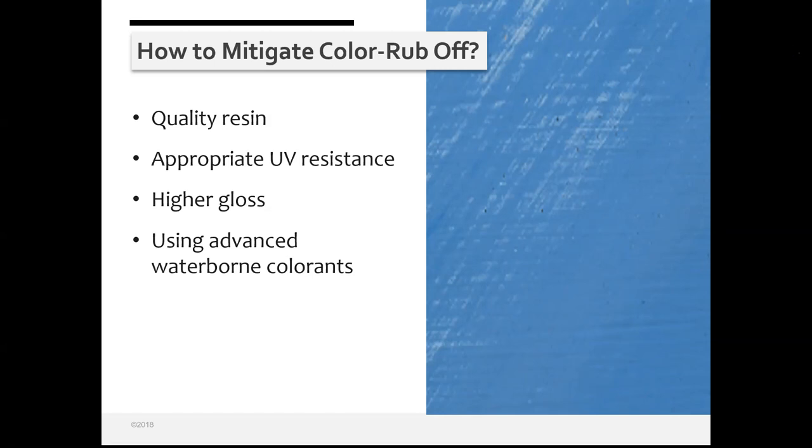So other things to help mitigate it, maybe you need to select a higher gloss based on where this product is being used. Is it in a hallway where everybody's banging up against stuff? One of the other things too is we don't alter the manufacturer's color prescriptions, okay? Recall from the colorant discussion earlier, certain colorants are made for specific products.